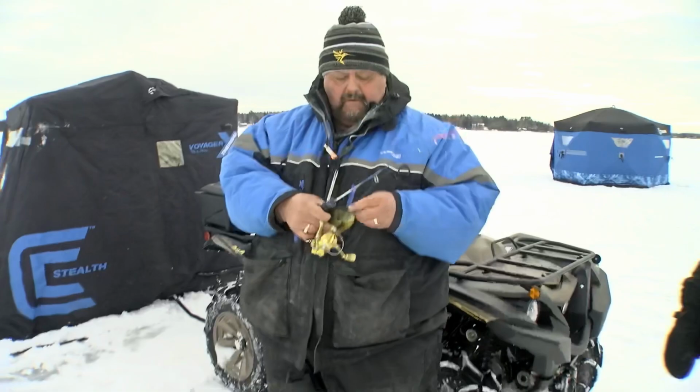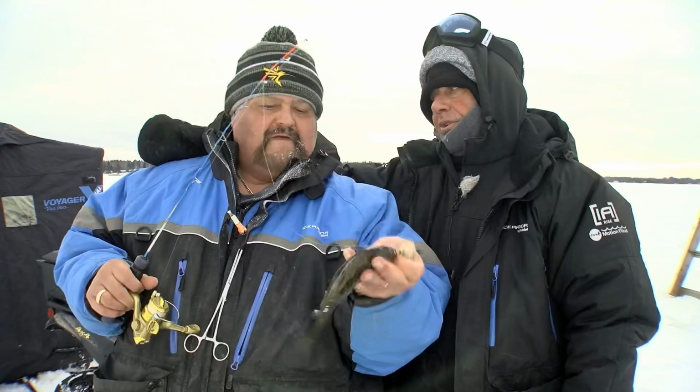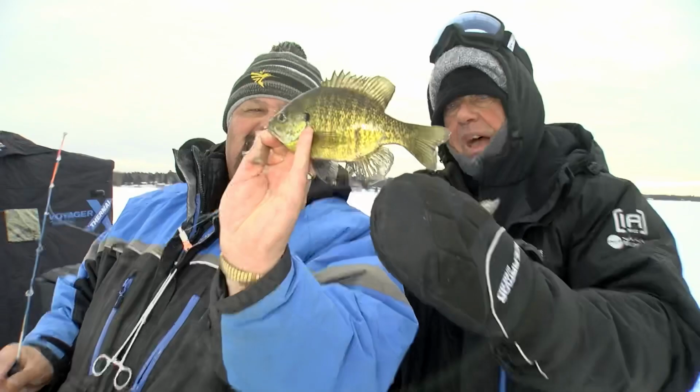Yeah, they're nice fish. One of the reasons I love coming over to Minnesota, too, is you guys got some big bluegills. Look at that one. Big pike must have grabbed it. Hold it real steady in the eyes. We can show that. So that's why we're setting tip-ups. There's some big pike on this weed flat.